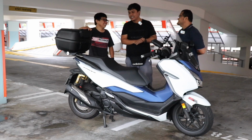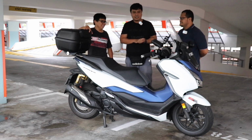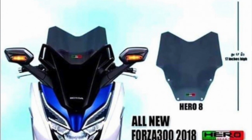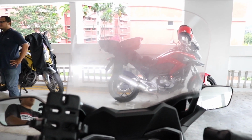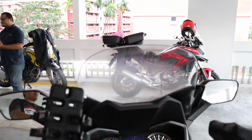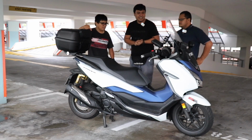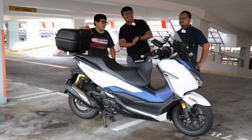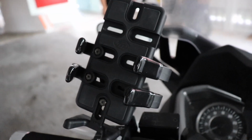That one is Forza. I mean, there are aftermarket parts such as the floorboards. We can do a naked handlebar, and I'm planning to change the windshield to a tinted one, because I don't know why the standard one has been so foggy since I purchased it. But for me, I just want to change what I think is necessary, essential. I think I'm happy with this setup now. Just the windshield. So for yourself, you've got the phone mount. It's quite important, a must have.